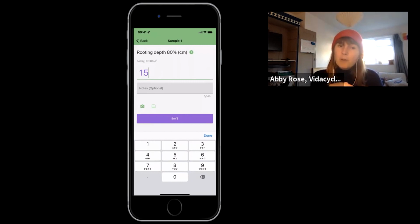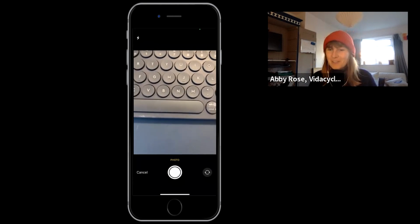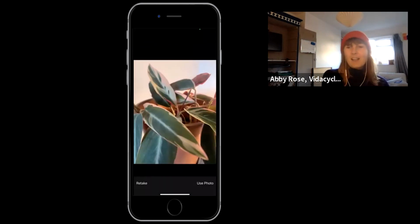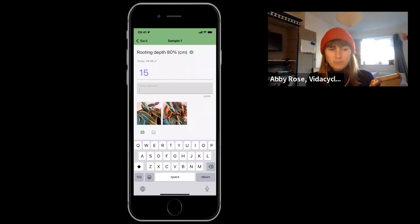And if you want to take a photo, which I would highly advise, just above the save button, you can see there's a little camera. If you click on that, that brings up a photo screen. I'm sorry, I'm clearly not in a field, so I don't have any roots, but I do have a plant. So we'll take a photo of the plant. And you just say use photo. And then you can actually take multiple photos as well. And if you want to make some notes as well, you just click on the notes section and say plant. Okay. And then I'm just going to scroll.